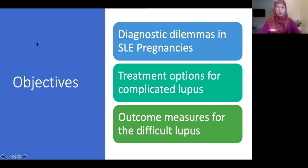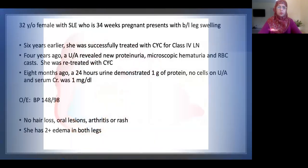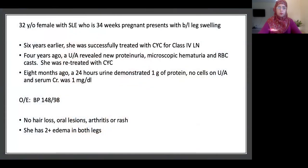So we're going to discuss a few diagnostic dilemmas in pregnancy, some treatment options for complicated pregnancy, and how to manage difficult lupus. Okay, so the first case is of a 32-year-old lady who has been diagnosed with lupus. She is now 34 weeks pregnant and presents to clinic with bilateral leg swelling. About 6 years ago, she was successfully treated with cyclophosphamide for class 4 lupus nephritis, which has since then been relatively stable.